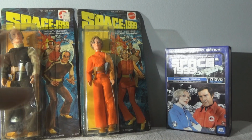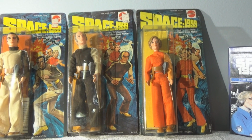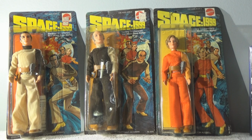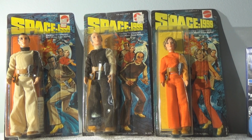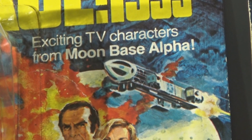They just reshuffled the characters so that the character that the card depicts matches the figure that's inside. But a nice little action thing going on there. It's not badly drawn. Basic comic book art, it looks like. But I like the way they reshuffled it. It says, exciting TV characters from Moonbase Alpha.